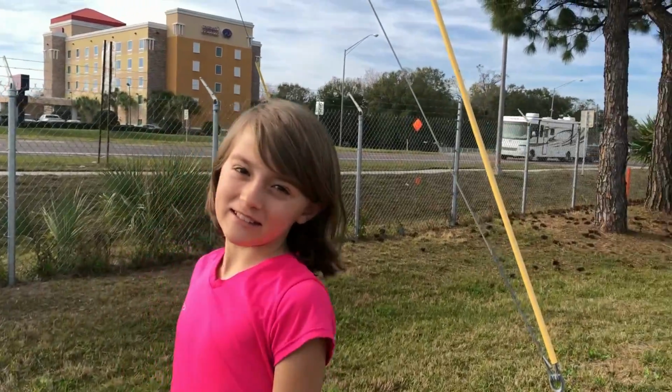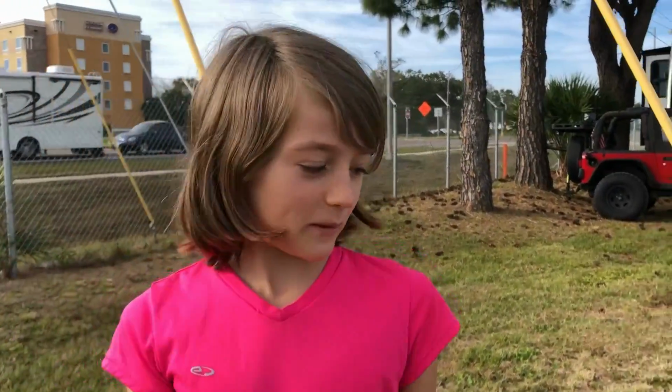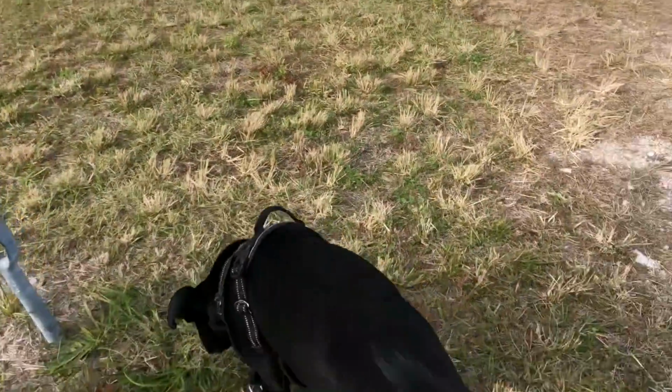It's kind of cool at the RV show because there's lots of places to walk the puppies. Right, Pepper? Right? Lots of them.